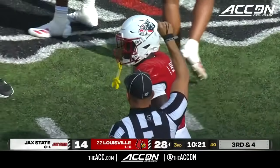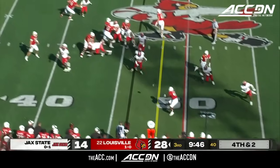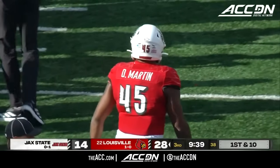They do run the play. Shough to throw, comes near side to the fullback tight end, Dwayne Martin, who has a touchdown, and now he has a catch on fourth down.